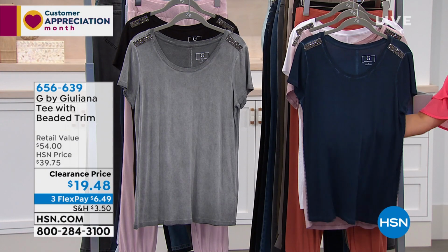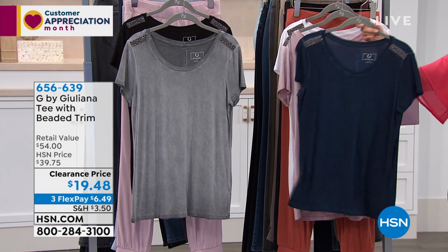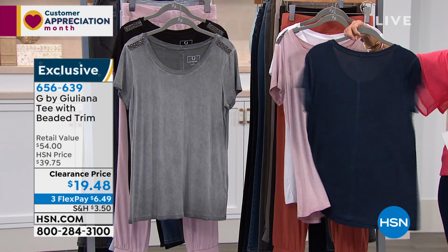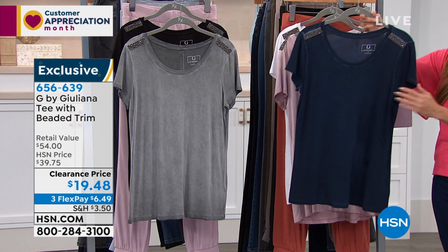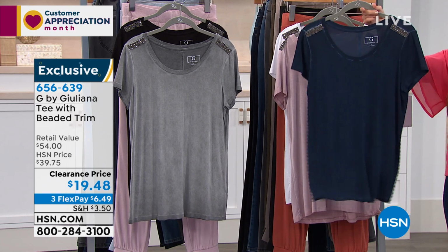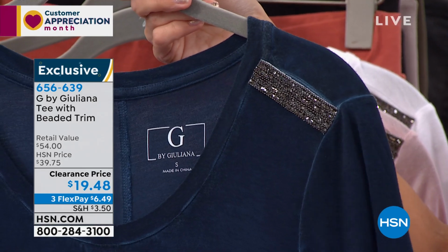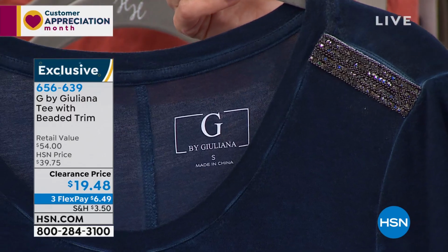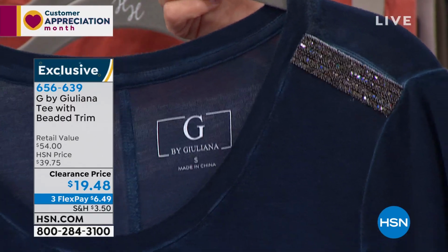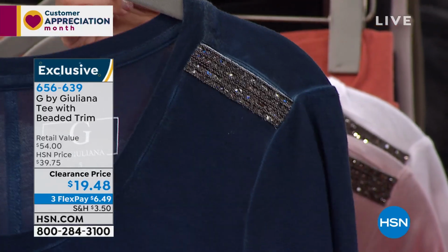Yes. Another thing that Giuliana is so well known for here is her fantastic t-shirts. And again, they're always gonna have that little bit of glam, something interesting and different. This one is so, so soft. You look at the shoulders and you've got this extra little bit of beaded trim applique right at the top of the shoulders. This is a stretch jersey knit. It feels like a shirt you've had for decades, perfectly worn in and soft on the body.